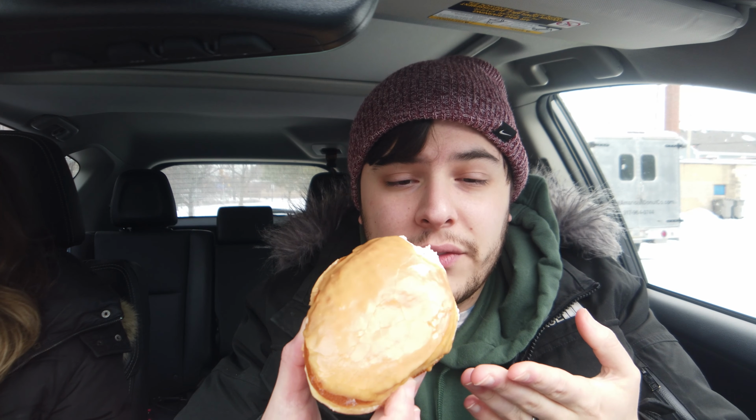We got two donuts because I was nervous they were going to be stale, because I went here one time and they were kind of hard. But this time, they're absolutely amazing. They're soft. They're perfect. This is a coffee and cream donut. And then I just got a glazed donut. It still looks amazing though. They taste awesome. It's just perfect. This is exactly what I want in a donut. So that's all I got to say about that.